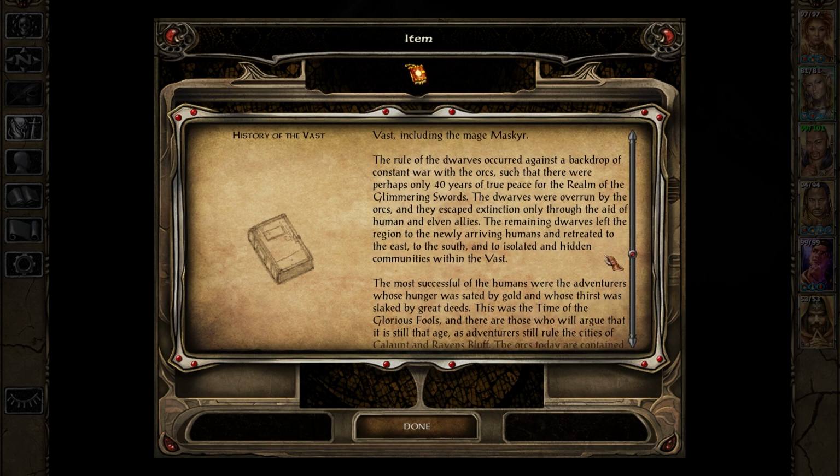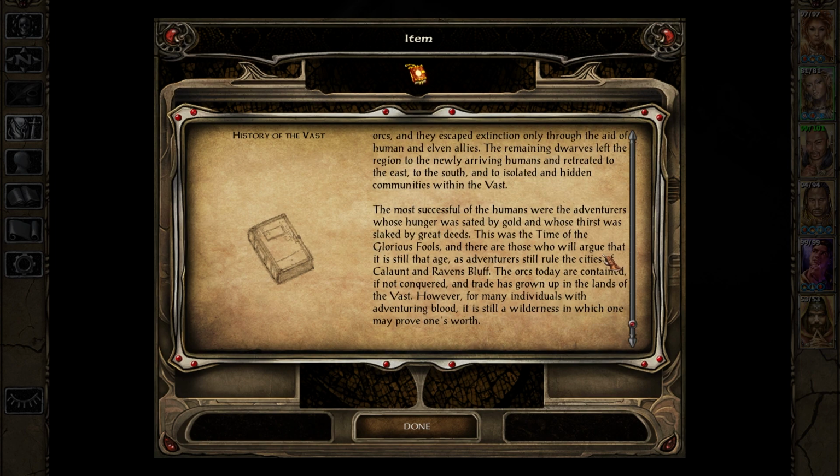The rule of the dwarves occurred against this backdrop of constant war with the orcs, such that there were only 40 years of true peace for the Realm of the Glimmering Swords. The dwarves were overrun by the orcs, and they escaped extinction only through the aid of humans and elven allies. The remaining dwarves left the region to the newly arriving humans, and retreated to the east, to the south, and to isolated and hidden communities within the Vast.